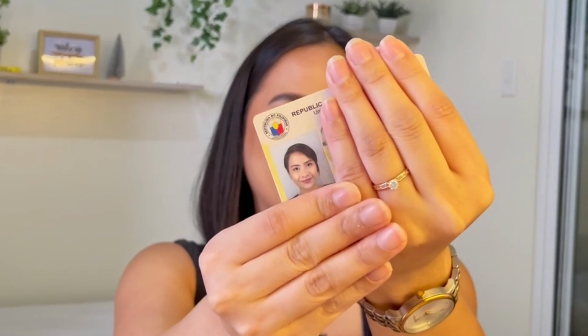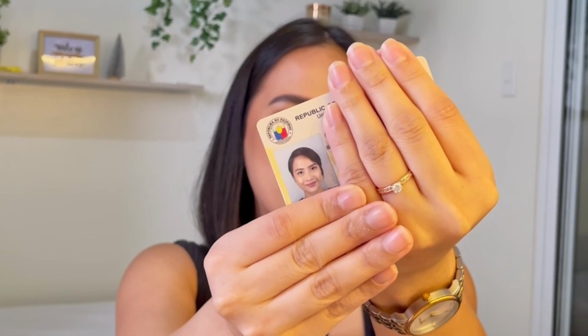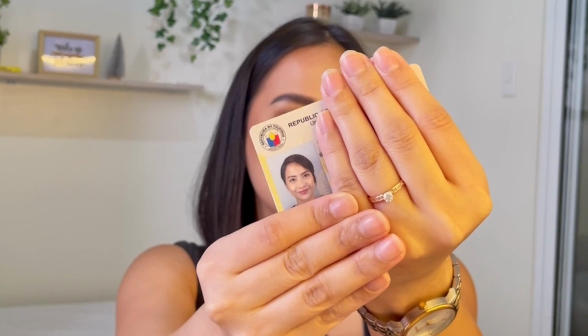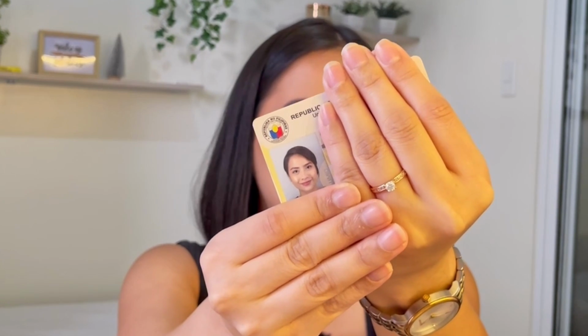Literally, yung nandito ko is like nung short hair pa ako. Let me show you without showing my personal information. There you go. There! That's my past self with my short hair. And because this ID doesn't expire, that's just how it's gonna be. Even though iba na yung haircut ko ngayon, I don't plan on updating it because it's like the best ID ever.